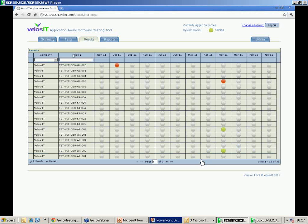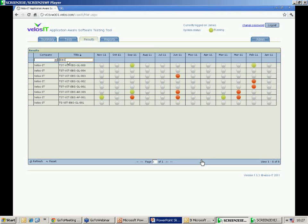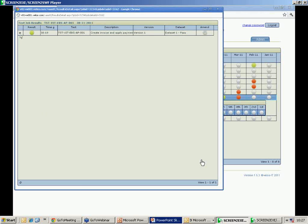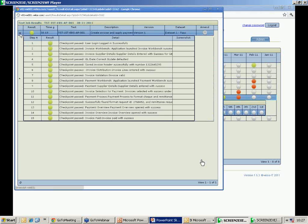And now if we go and look at the results screen, this is a traffic light screen containing all of the tests configured in the system, which we can then filter down and view the results. So there's AP001, which is the test we ran. If we drill down into the month and then into the day, we can see the test and all the steps that the test processed and all of the values that it created. So for example, the invoice header was created with this number and certain request IDs. Okay, so that is an example of a test that passes.